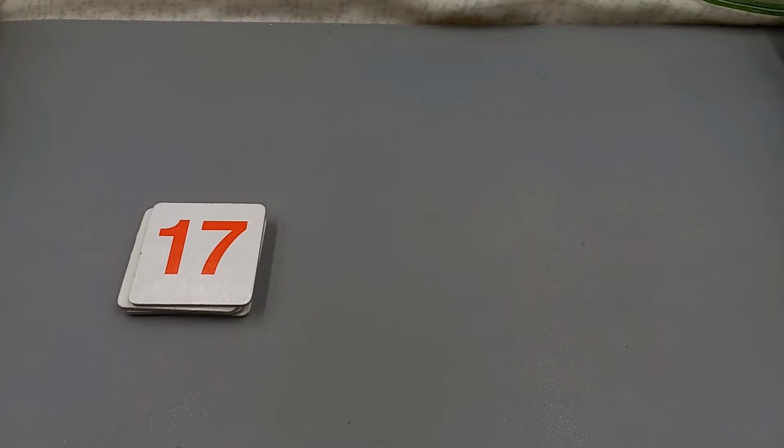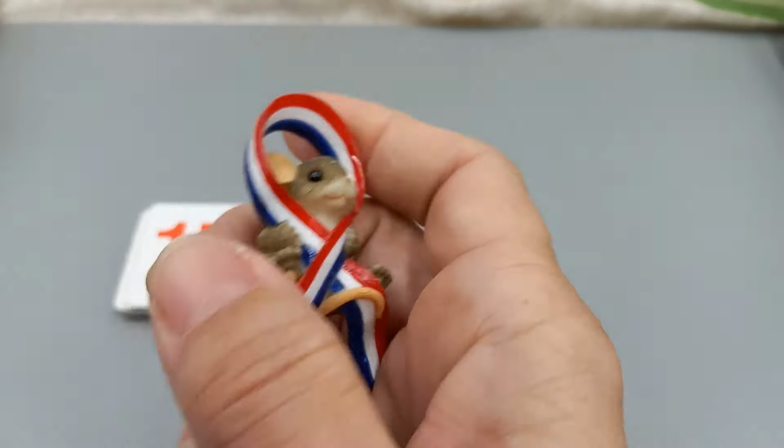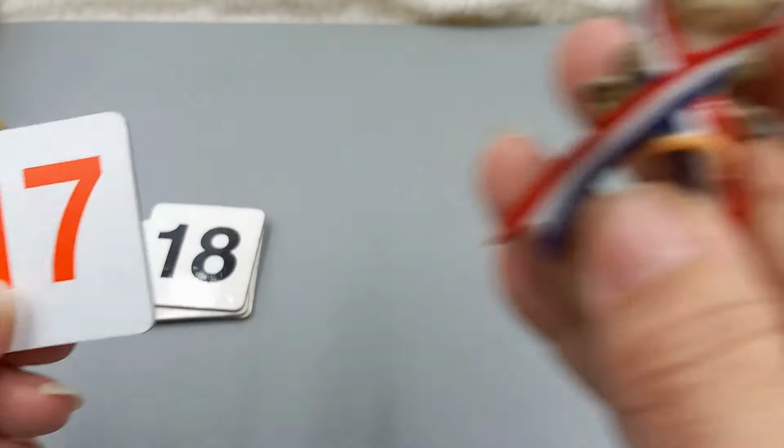This one's fun. Look at this. A little mousy. He's so precious. He's some kind of like a poly resin. He's just adorable. Number 17. We'll do it for $2.